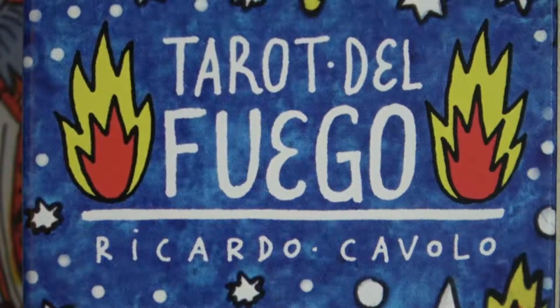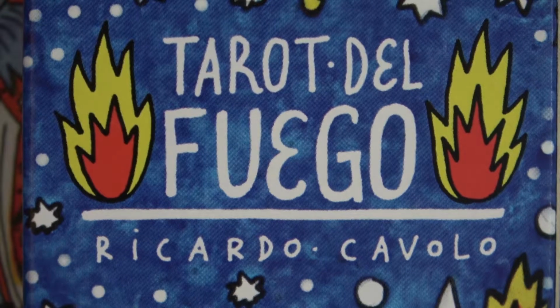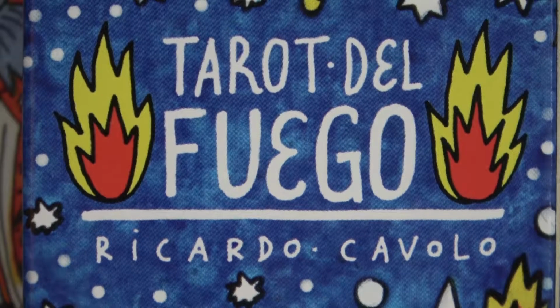Morning. I just wanted to show another deck. This is the Tarot del Fuego. I wanted to say Tierra del Fuego, which is at the tip of South America. It says by Ricardo Cavalola. I don't know how to pronounce it.